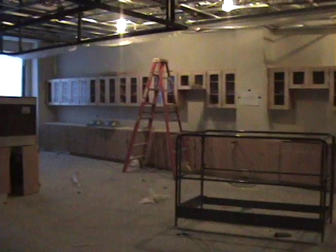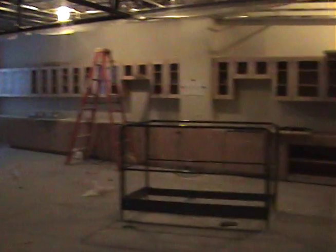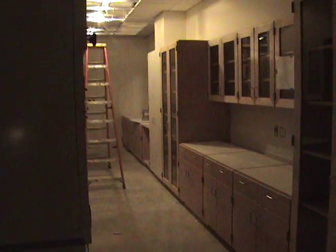Again, similar to the other science rooms, a lot of cabinets have been installed. Now there'll be large tables in these areas, a lot of teaching space as well. Again, typical of the science rooms, there'll be a prep room that will be connecting the 2 science rooms together.